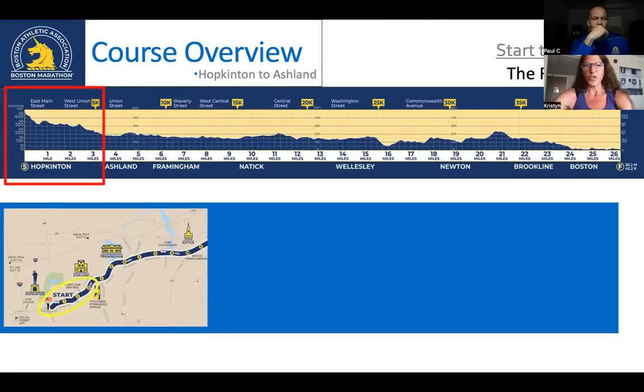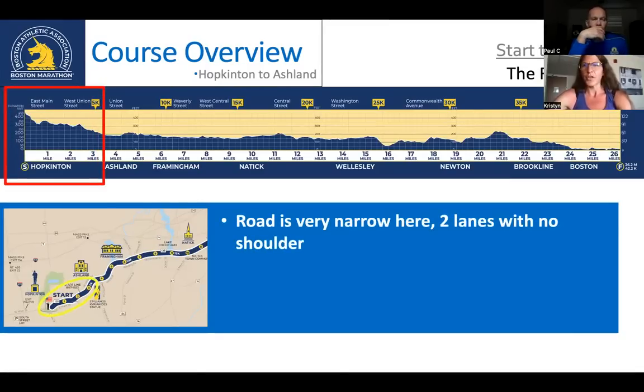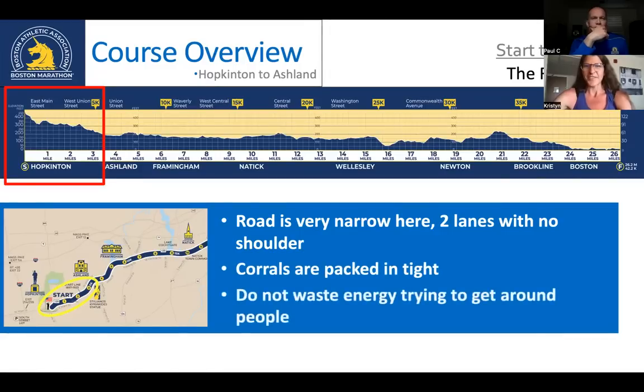So we're going to start with the first 5K, and there you can see it's in Hopkinton. The road here is very narrow, and there's 2 lanes only to start, with absolutely no shoulder. And so everybody is really coming out of the corrals right on top of each other with not a lot of elbow room. Packed in tight, that's what I said.